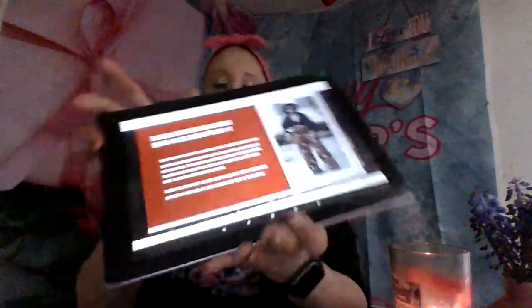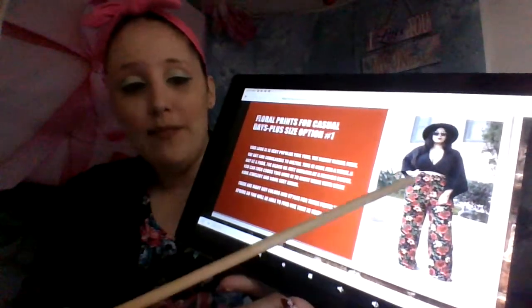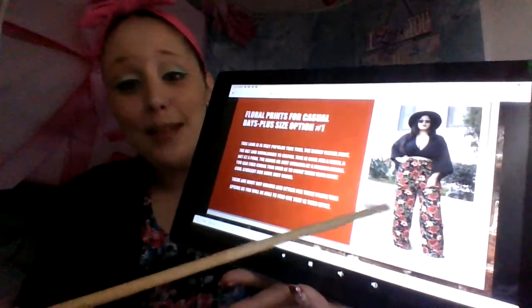Okay, so this is casual for my plus size ladies. This is something you can wear to the beach, to the mall, hanging out with your friends. These floral pants are all the trend. I think I showed you one for a formal event. Yeah, that was high. These are more casual, going to the beach, hanging out.